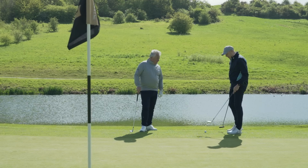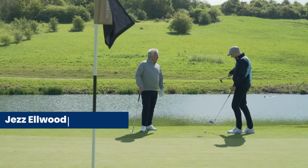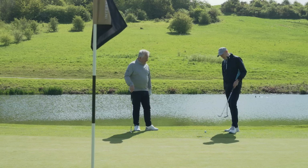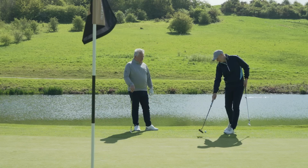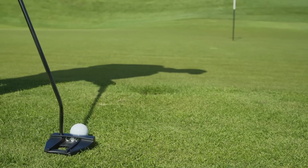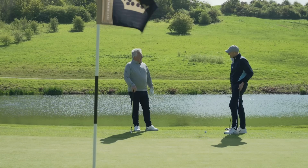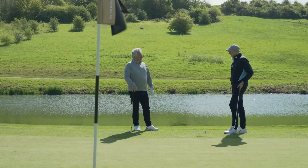Okay, so Jezz, I've hit quite a good shot in here. This is the 12th hole at the London Club. I've carried the water. It doesn't matter that I've only carried it by a few inches. But I do have this little sprinkler head on my line, and the lie's very tight. I'm very keen to putt this. I'd be doing everything that I could to try and get relief in this scenario. Tell me what I can and cannot do.